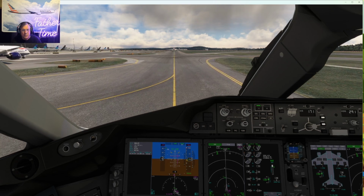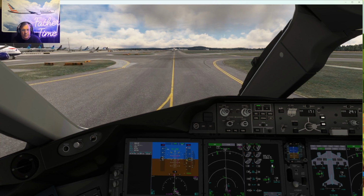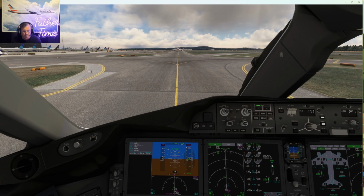Domcom 582, taxi to holding point runway 29 via Papa and Mike, hold short Mike 2.